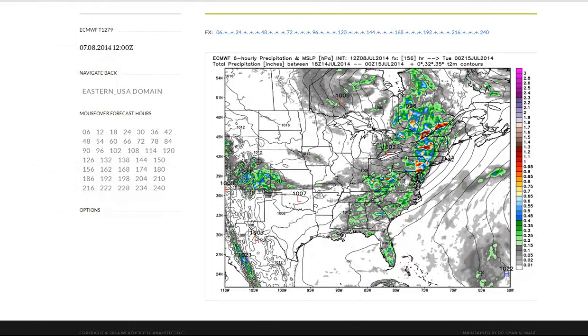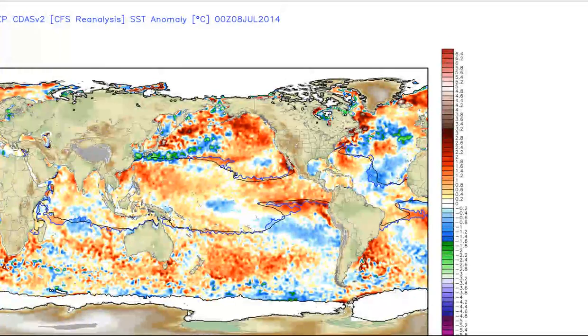Let's take a look at the ocean temperature profiles currently, because this drives the overall pattern. I'm starting to keep an eye on this really for next winter, because it's going to go into my winter forecast. And this region here is the El Nino region. Okay. El Nino Southern Oscillation. When water's warmer than normal, it's an El Nino. When water's colder than normal, it's a La Nina.